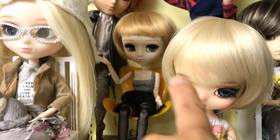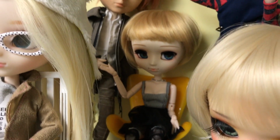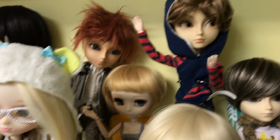Then Nikki, of course, is a Pullip Tomomami. She's awesome. I've rechipped her, rewigged her with a beautiful Leek World wig, and she has her Obitsu body, and she's just fantastic. She's one of my favorites.